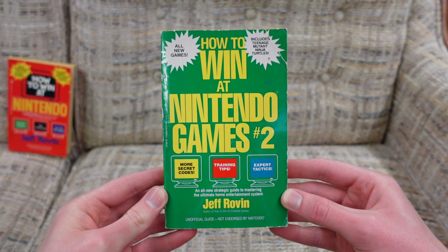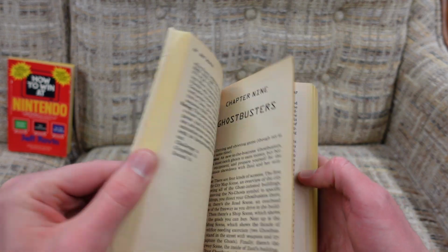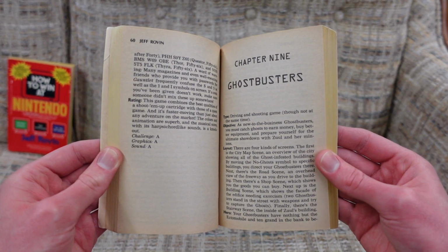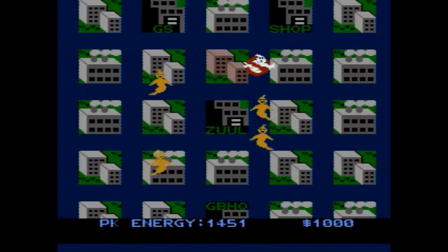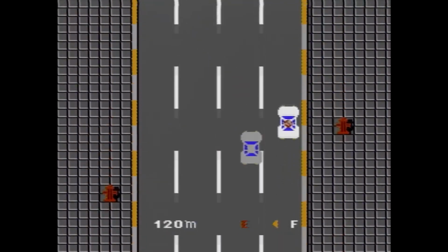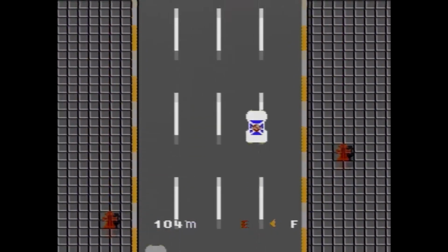Naturally though, every great book needs a sequel, so here we got How to Win at Nintendo Games #2, and you even got Ghostbusters in this one. Whoa, what's Jeff Rovin got to say about that? He gives challenge a D+. Now it's a little bit confusing because it's like he had been giving high letter grade challenge levels to games which were difficult. So does he not think that Ghostbusters is difficult?